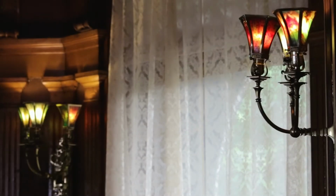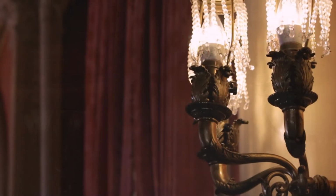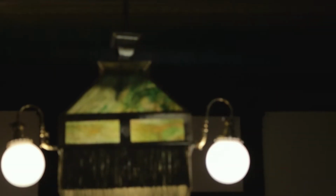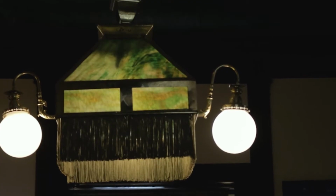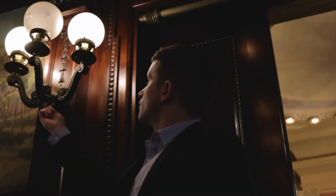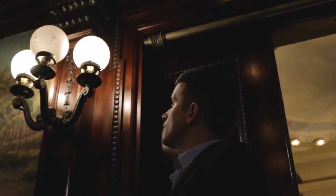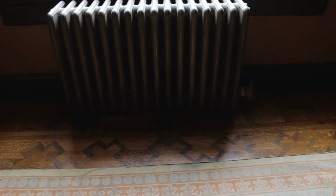Amos Rhodes wanted every new technology he could have, including electricity. Over 300 electric light bulbs lit the home when it was completed. However, electricity did not run all day and sometimes did not run at night either. Wall sconces and chandeliers in Rhodes Hall were duly equipped with gas lighting, which could be turned on when power was unavailable. The parquet floors are quarter-sawn oak bordered with mahogany, maple, and walnut.